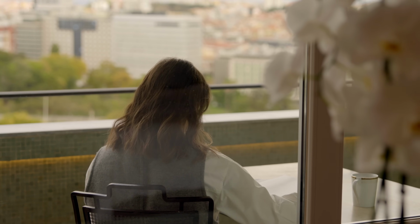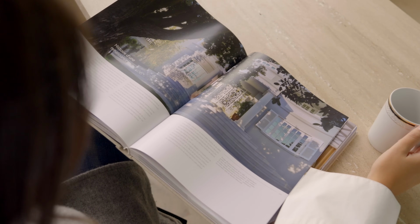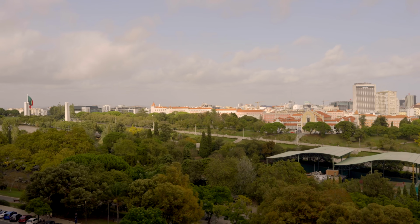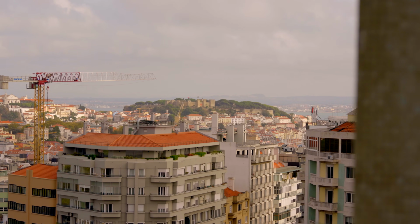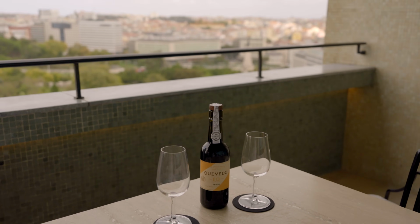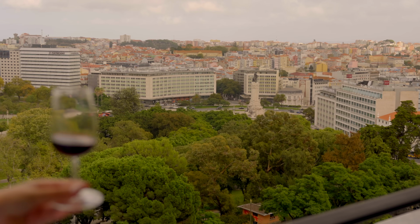Unfortunately, for the whole duration of our stay, the sky was mostly overcast, which is very uncharacteristic of Lisbon, known for its beautiful light all year round. After relaxing for a while on the balcony, taking in the views over a glass of port wine, we went out to explore some of my favorite areas of the city.